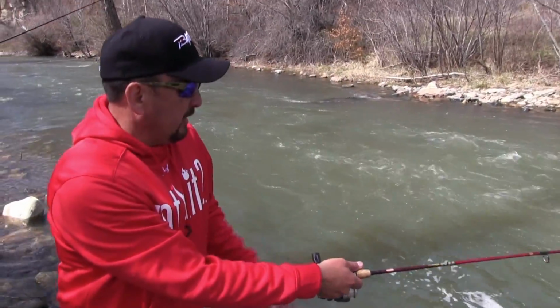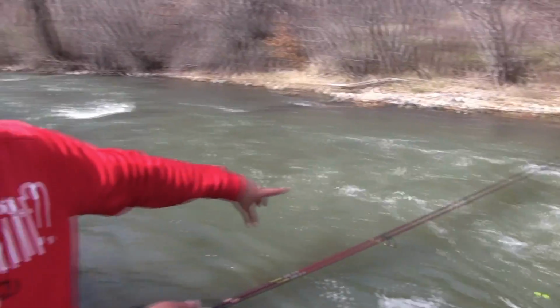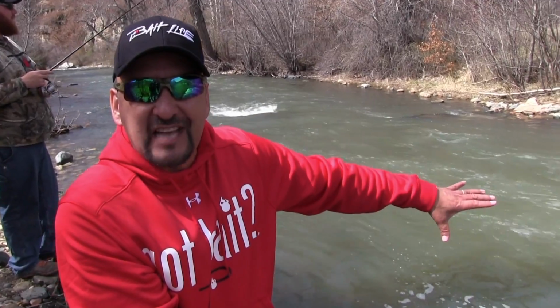What I'm doing right now is in the seam over here, there's a little bit of pocket area, a little eddy water. We know there's fish in here, so we've got FireBait drifting underneath the small little floats. I'm keeping an eye on it because I've been getting hit quite a bit on this thing right now. So I'm just drifting it, letting it take it back in the eddy water and actually sit down where all these fish are just stacked. And it's been working great so far.